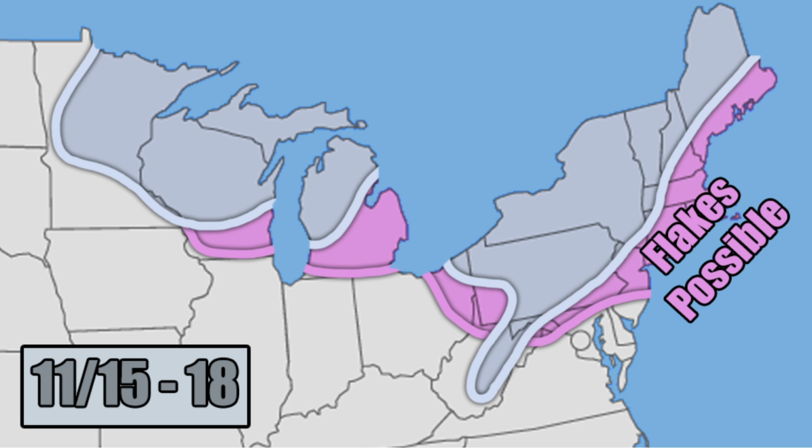I don't think it'll accumulate too much, if anything, maybe just a light dusting on some colder surfaces, but I do think maybe you could see some flakes if some of that cold air can come in fast enough, and also if that lake effect can actually come in later. So if the lake effect comes in later and it's actually the overnight hours, I think it's certainly possible that you could see overnight lows below 32 degrees. If you're also bringing in some of that lake effect snowfall, maybe you see some snowfall along the coast. It's definitely possible and something that we cannot rule out.